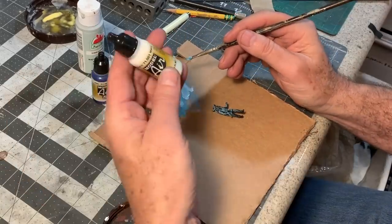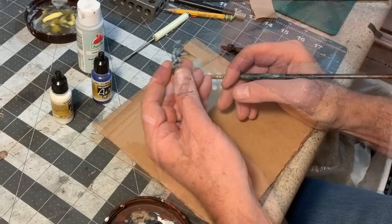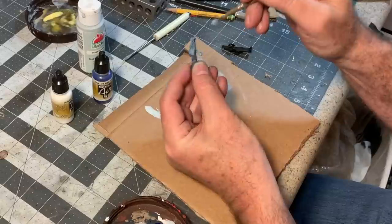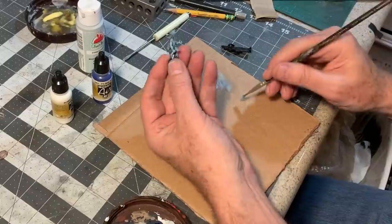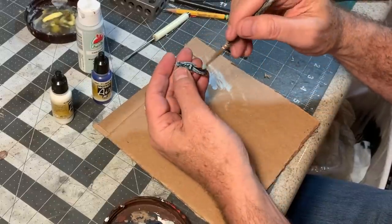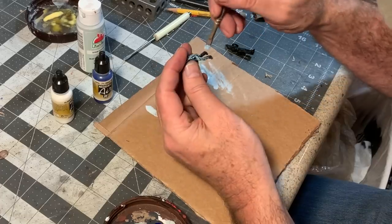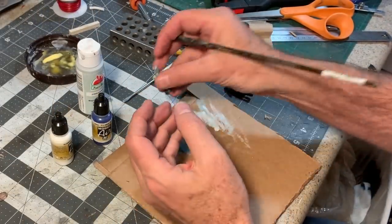Now take some pure Vallejo white, go over everything again. Now what's going to happen is when the light from the Pepper's Ghost effect shines on him, you'll just see the highlighted parts mostly, and the black will fade back in, so he'll look even more transparent. And I'm fading it down towards his feet, so it'll look more like he's floating rather than walking. Okay, now I just need to do that with all the rest of the characters.